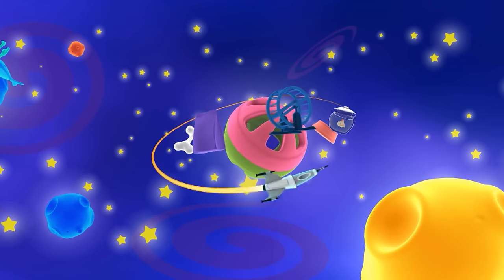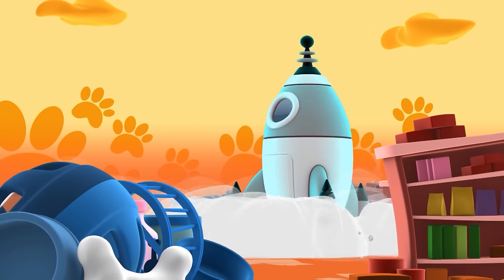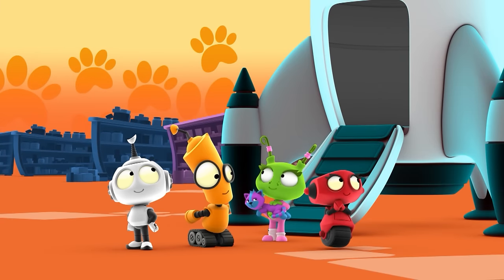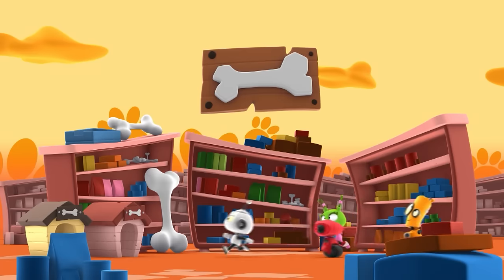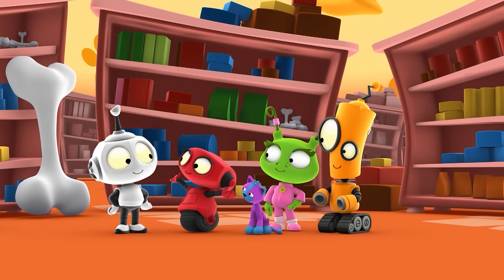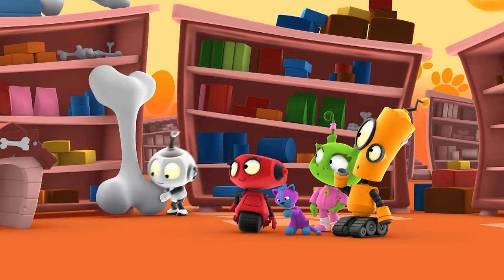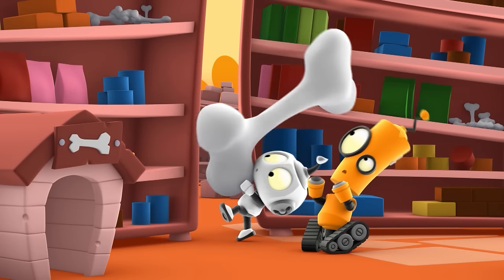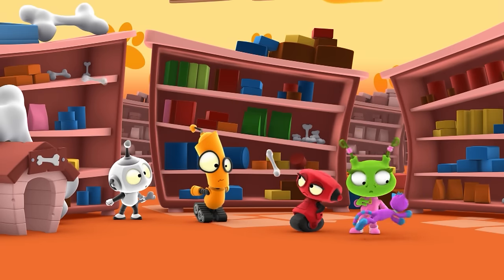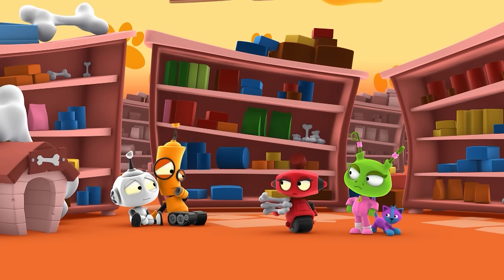Next up, the Pet Shop Planet. Look, the Pet Shop Planet has things for every kind of space pet. I think this is the dog section. There's stuff for all kinds of dogs. Small, big, and really, really big. These bones are all made of rubber. These must be toys. Rob, wait! Oops! Oh, hey! Guys, toy bones are for dogs, not space cats or robots.